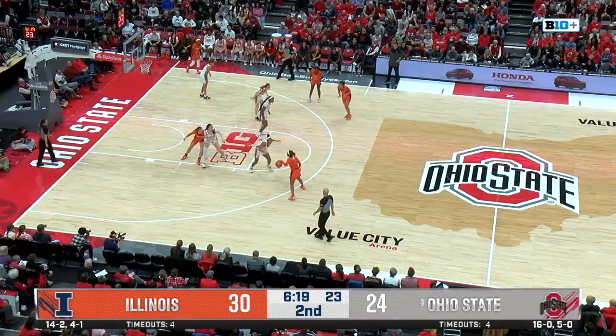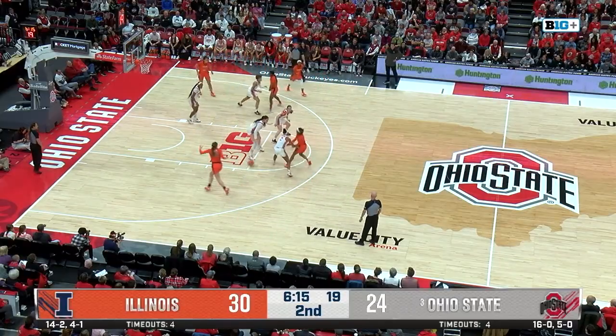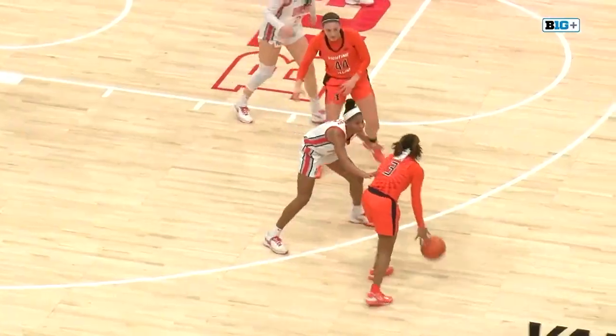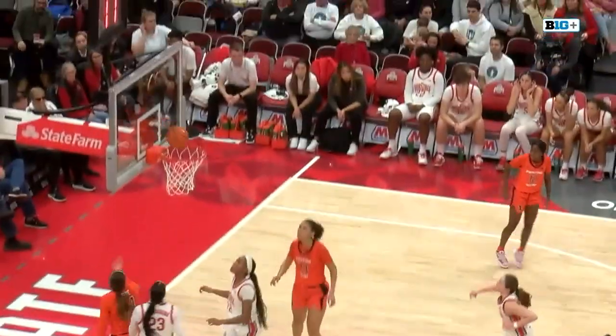Bit of a scoring drought, just about 2 minutes now for this Ohio State squad. Unlike the Buckeyes, to have the scoring drought. Bostic with the perfect roll. The pick and roll works for Kendall Bostic. We're seeing it one more time. Cook, she finds Bostic. The pretty finish.